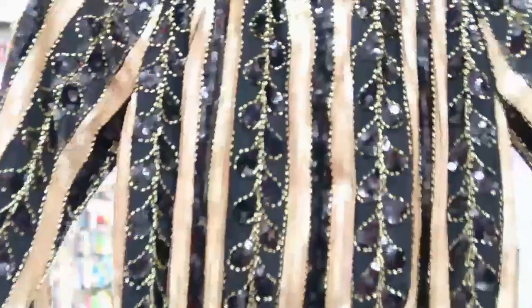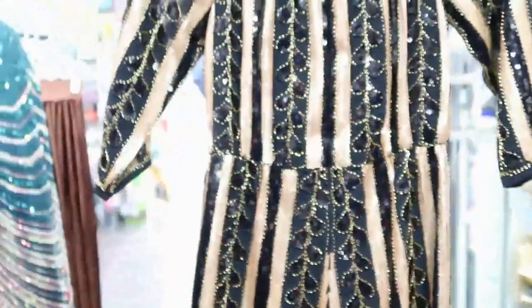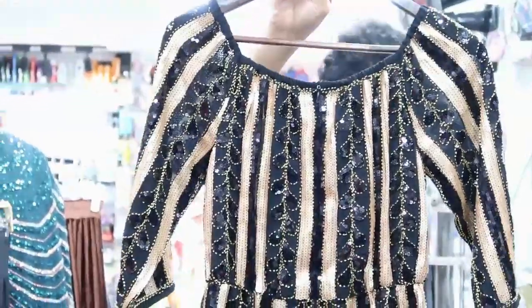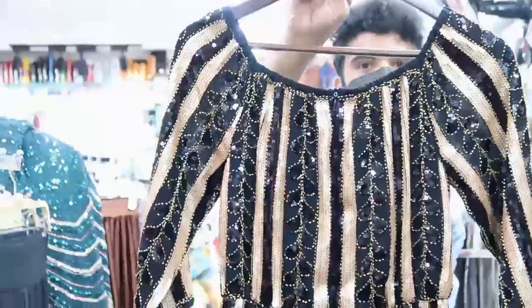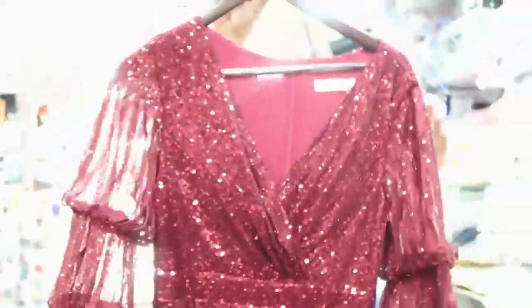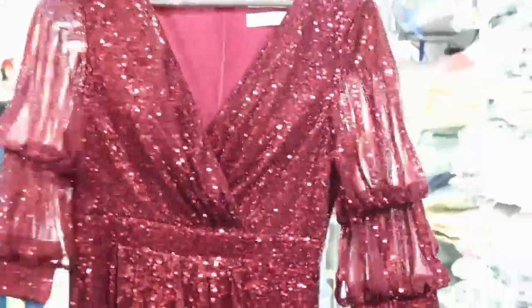3,495 rupees, and it is so worth it, because if you get it online for this much sequin work, at least you'll get it for 5,000 rupees. Trust me, it's 5,000 rupees, but in the Brigade Plaza you get it just for 4,395. So, oh, it's a gown with sleeves, like bell sleeves.